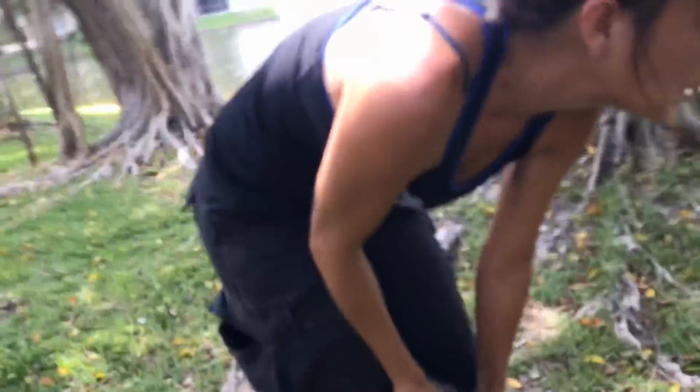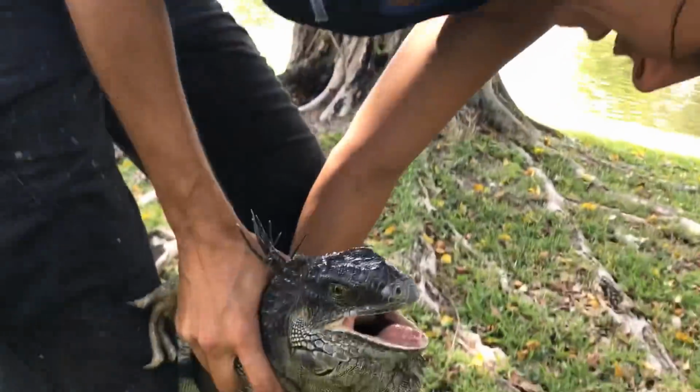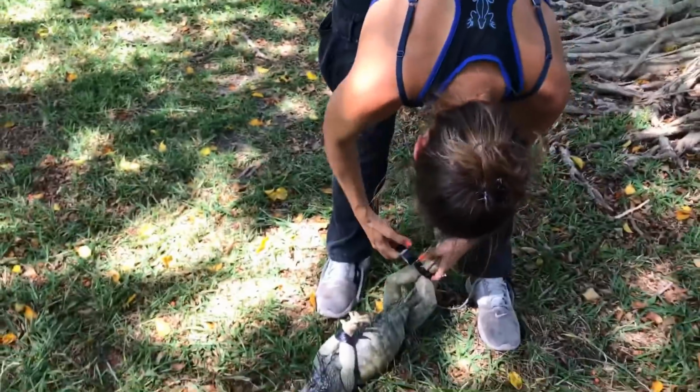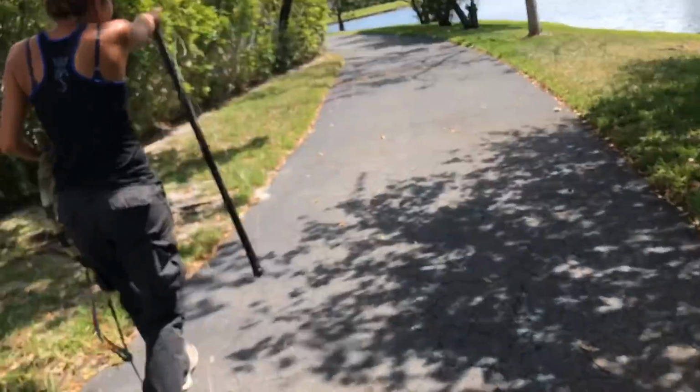Right here in this tree. Gosh. Bro, are you seeing the size of this iguana right here that she just caught? He's a big boy. That is ridiculous right there. All right, you guys, so we are over here. We got these three little baby Iggies. We got this giant iguana right here. She's got a catch pole, she's got a catch pole, and the hunt for these iguanas still continues. Where is he? Oh yeah, he's going up that next tree.